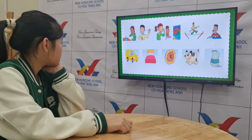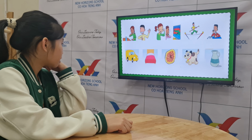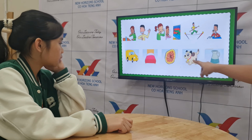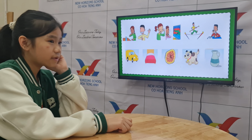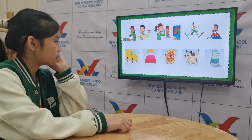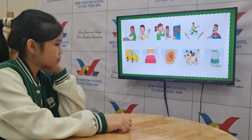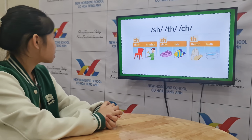Now, for the second part of the picture, or for the lower part of the picture, what is that? This is a car. Okay. This is a bed. This is a finger. This is a dog. This one is a fig. Finger. Okay, these are fingers, and that is a fig. Okay, very good. Next one. This is a door.